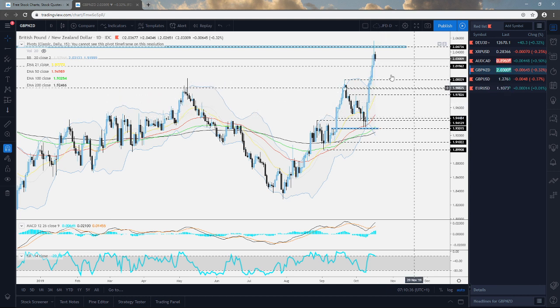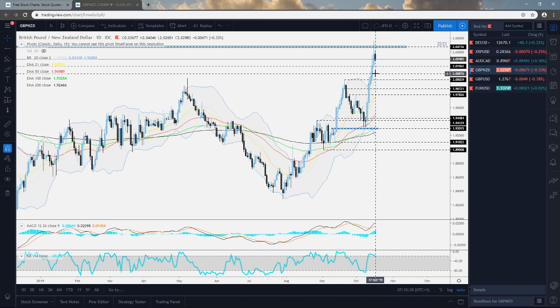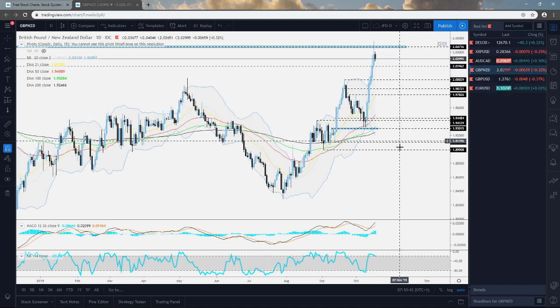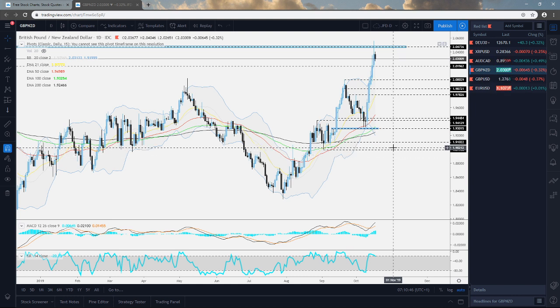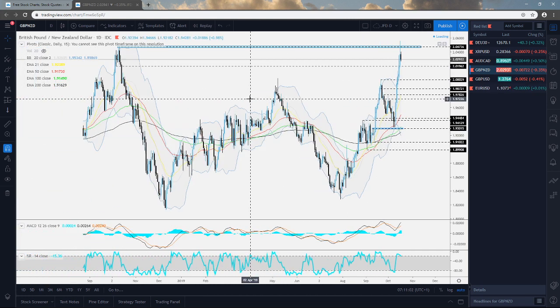Looking at this, for now, everything's working out nicely. Don't get me wrong, it doesn't mean that this is going to lead to a total reversal to the downside. It might, of course, but it's all going to depend on the Brexit negotiations and of course whether the Brexit plan will get approved in the parliament. So that's why, guys, be very careful here at this stage.